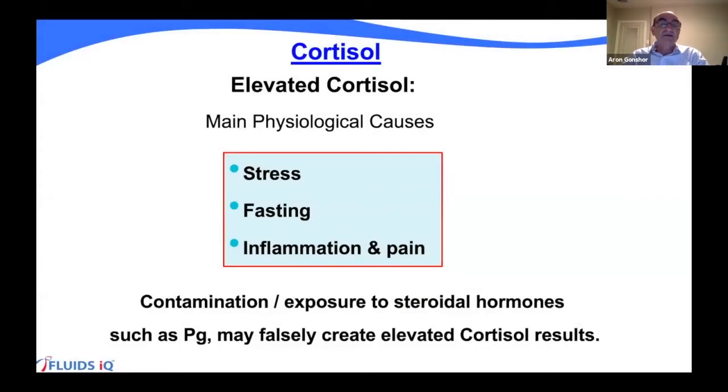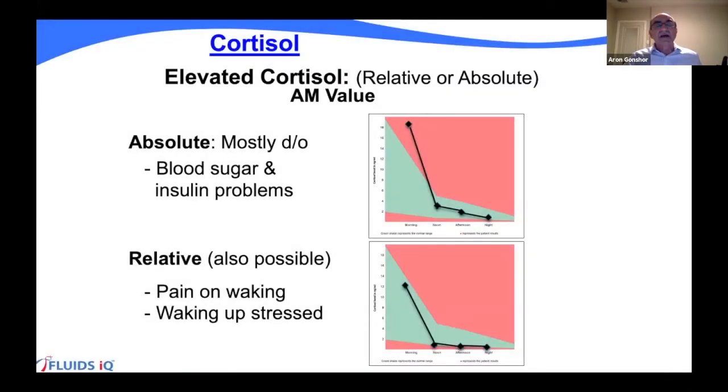So elevated cortisols do have many physiological causes. As I said earlier, stress, various types of fasting and what that does to insulin levels, the inflammation and pain, which I mentioned a few moments ago, all of that is going to elevate cortisol. These are the main physiological causes. Other causes, which can be absolute elevations or relative elevations in the morning. What happens when you have elevated levels in the morning?